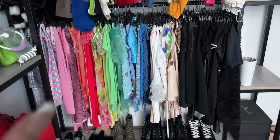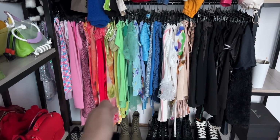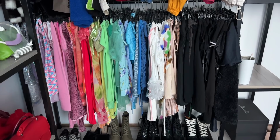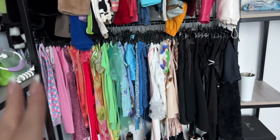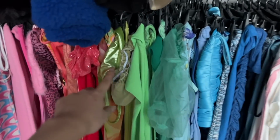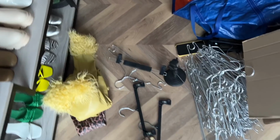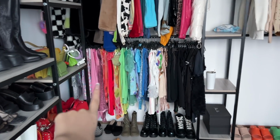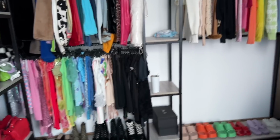I'm not super happy with the color coordination since I have some patterns and different lengths going on, but I feel like that's the best that I can do right now. It looks a little bit messy because of all these sleeves, so I might try to fix it. I don't know how. Oops, just stepped on a hanger. I'm going to try to fix that to make it look a little more tidy, but for now it's good.